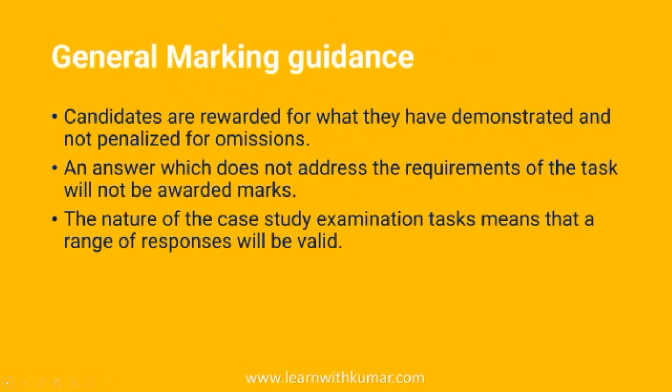So, general marking guidance: candidates are rewarded for what they have demonstrated, not penalized for omission. So don't worry that in the first section you could not write what you should have written. Forget about section 1. It's already gone. Now in section 2, only think about section 2. Don't drift away from your focus. An answer which does not address the requirements will not be awarded marks. You might write the world's best answer, but if that is not what the examiner has asked, you are not going to get any mark.